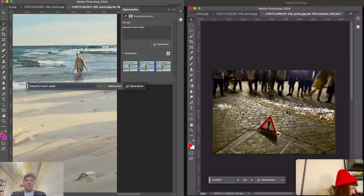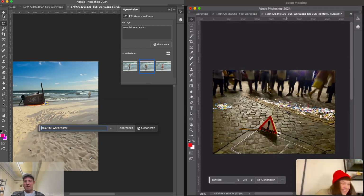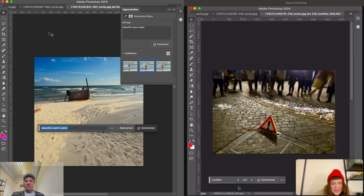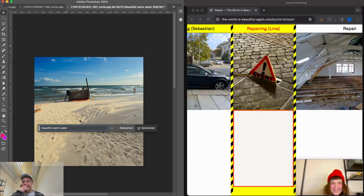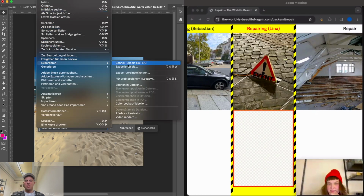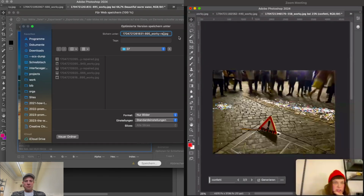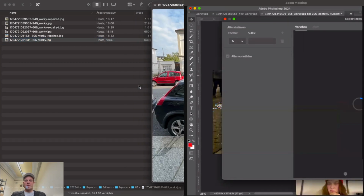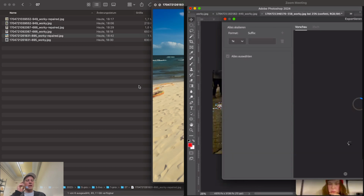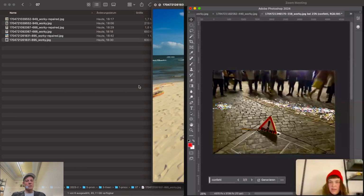Maybe I keep the trash figure, which maybe comes to visit the trash bin. This one makes sense. It truly does. So let's keep this. Yeah, why not? I'm going to save this. Repaired. Before and after. Oh yeah, I'm already looking forward to the before and after animation we will make, maybe.